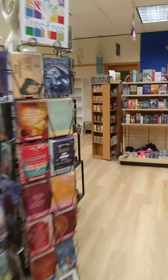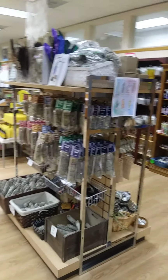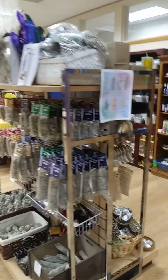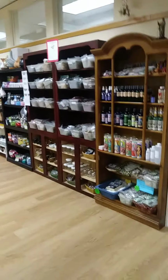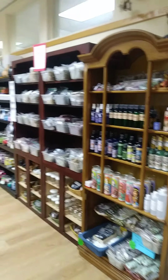Again, this is still the front of the store. We're going to take a little walk into our newly created apothecary section. We have our herbs, sage, smudge items over here in our apothecary section. We actually have added quite a few new racks in here. We've added three new racks.